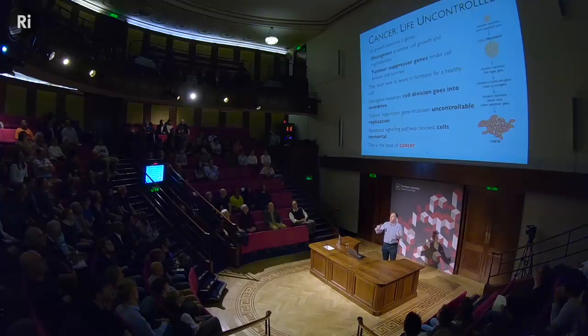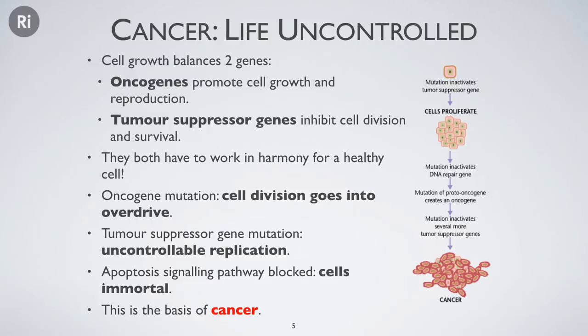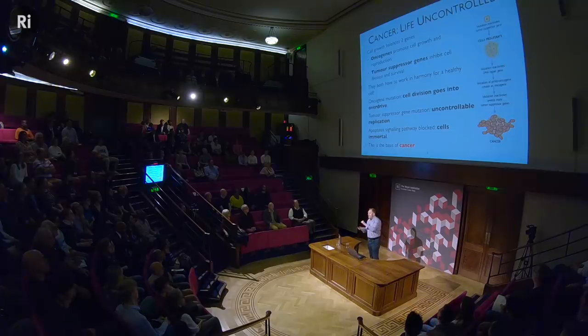The problem with cancer is that those two processes start to run out of control. Within a cell, you have two sets of genes that regulate how a cell divides and how often it divides. A cell does not spend most of its life cycle dividing. It spends most of its life cycle actually doing what it's supposed to do. The genes that regulate how often a cell divides are called oncogenes, or actually, more accurately, proto-oncogenes.